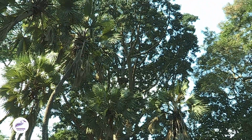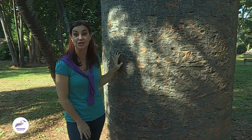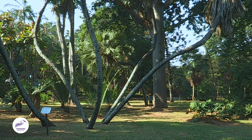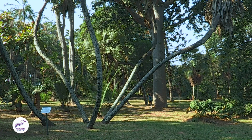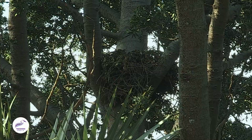There are over 80 trees in the Durban Botanical Gardens that are heritage trees that are over 100 years old, and this is one of them. The Kauri pine tree, 117 years old. It's originally from Australia, and why it was so significant is that the trunk grew so strong and straight that it was used during the shipbuilding times. Now we have the wonderful sparrowhawks nesting in it on an annual basis.